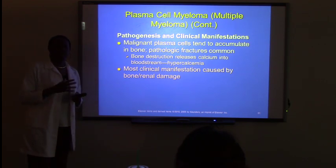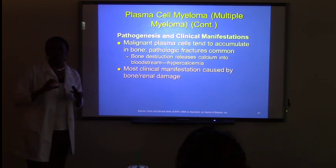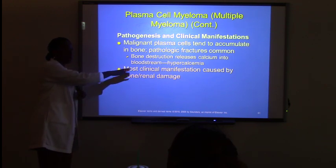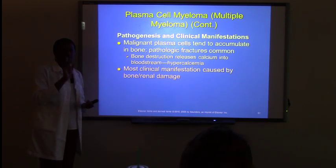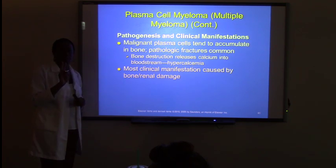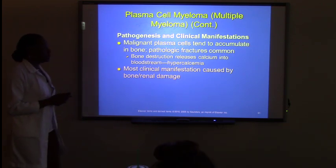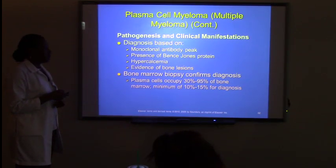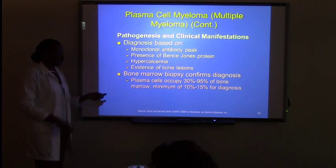Now, because they have these pathological fractures, when you break down bone, what is released? Calcium. The osteoclasts break down the bone and release the calcium, so calcium will be released into the blood. These patients will have what is called hypercalcemia. So if you were to take their blood work, you're going to see three things we just talked about: the antibodies, the Bence-Jones protein, and hypercalcemia. So just keep that in mind: bone damage and renal damage. Here we go: antibody, M-peak protein, hypercalcemia, and evidence of bone lesions. And the bone marrow biopsy is definitely there to confirm.